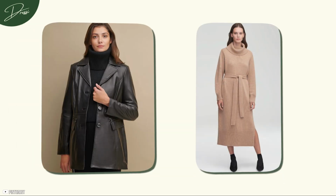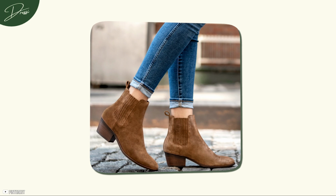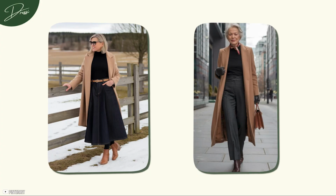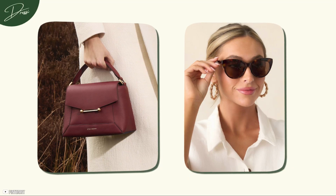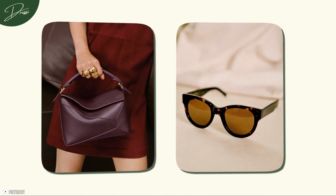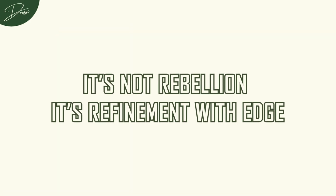A black leather coat over a camel turtleneck dress, paired with mid-brown suede boots, creates elegance without rigidity. The contrast softens the severity of black, while elevating brown beyond casual. Focus on clean lines, luxe fabrics, and one unexpected accent, like a structured oxblood bag or tortoiseshell sunglasses. This pairing works because it breaks rules cleanly, and in doing so, looks both modern and timeless. It's not rebellion, it's refinement with edge.